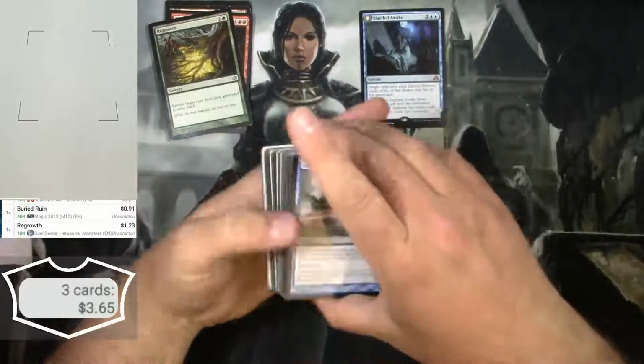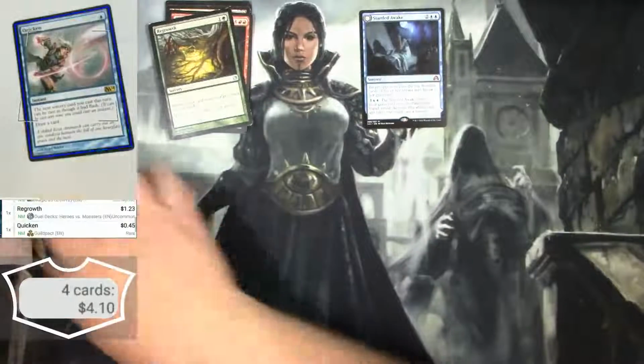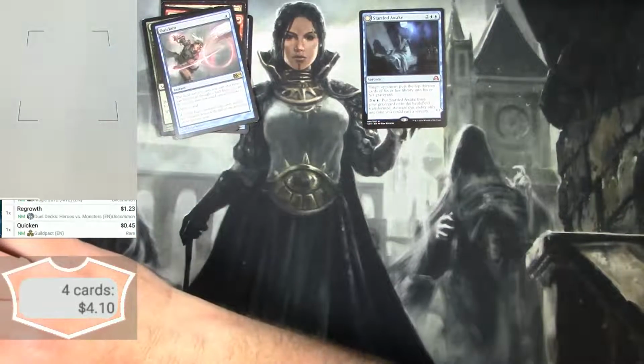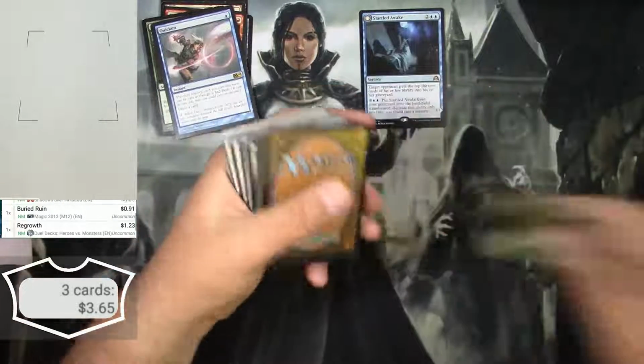Got a Quicken. Not gonna be enough. I doubt that the other version would be any more than that.